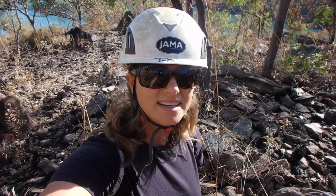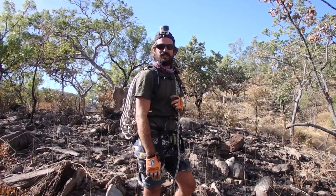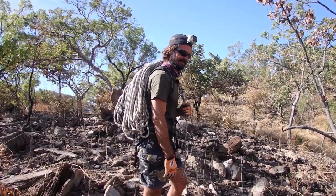As you can see, there's been a bit of a fire here, so it's been easier for us to climb up this path. You can see why the Aboriginal people and the traditional owners used to burn off country, just to make it a lot easier to cross over and get to where they need to go. It's making life pretty easy for us, isn't it, Troy? Yeah, there's so many benefits of what they used to do burning here. But I'm appreciating this anyway.